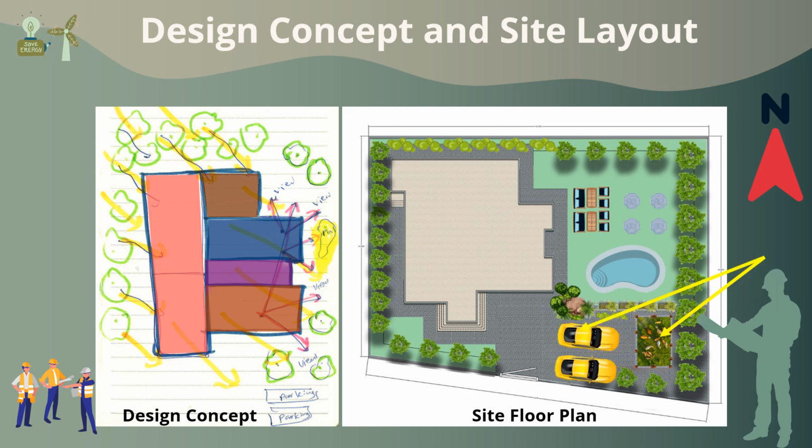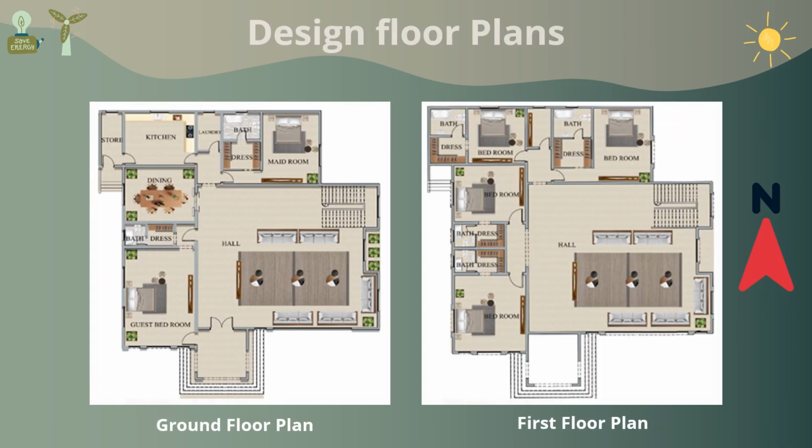We place the garden and swimming pool to the east to create an aesthetic view and harmony with the whole, and enjoy their time. The house is designed as a two-story, four-bedroom house. Upon entering the house, people are greeted by the spacious hall that connects to the various living areas. The ground floor contains a guest room, dining area, kitchen, and a maid room. Moving to the first floor, it consists of four bedrooms designed for privacy and comfort.